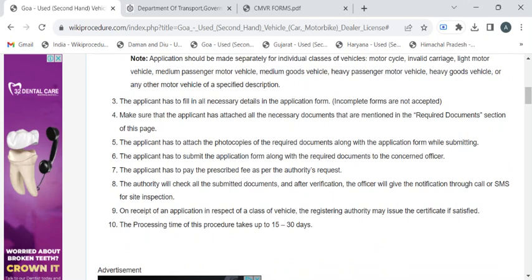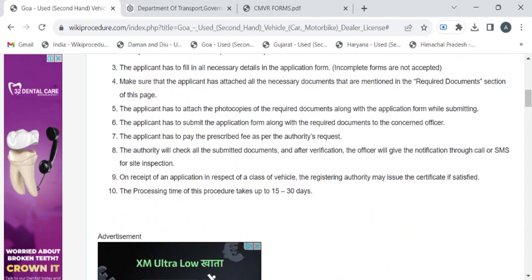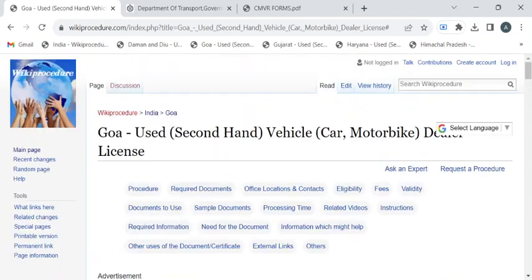After your submission, the department authority will begin the verification process. They'll be making a short inspection at your site. Once it is completed, they will be notifying you through SMS or they'll be making a call to collect your dealer license. So the entire processing time is 15 to 30 days.